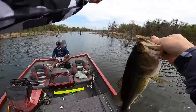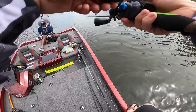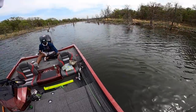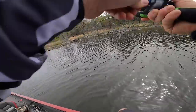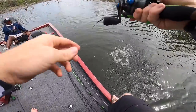Sick. I cast it, and I'm like, oh, I'm snagged. And he pulled back. I was like, oh, no. Why is this so heavy? Is there a fish? It might be grass. Yeah. I don't know. I think it's a fish. He is swimming at us. The hogs are back here, boys. The hogs are back here.